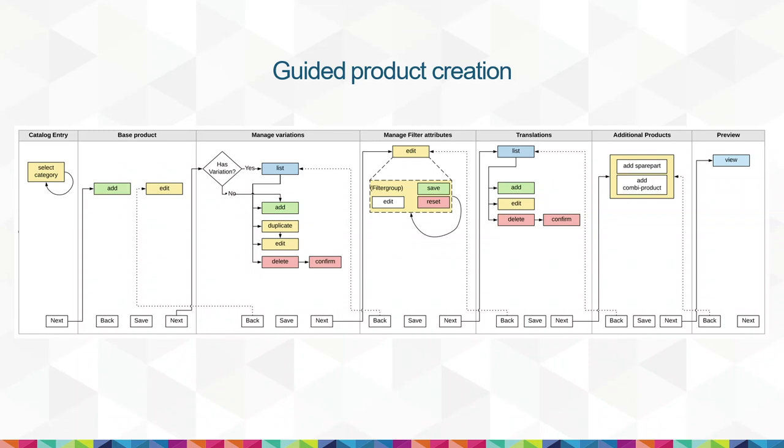First of all, we select the catalog entry to determine the product category and the product type itself. Then we fill up base information for the product, manage all the variations, add them, delete them, and so on. And add filter attributes like facets, translate everything, add additional products, and provide a preview. And all of this could only be achieved by using custom forms and entity listings, like those built with List Builder.